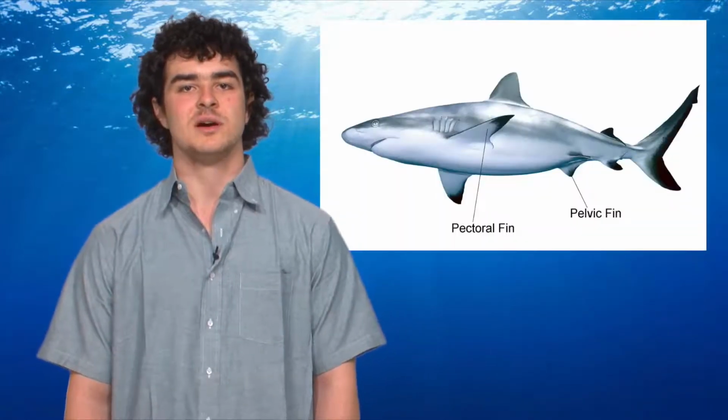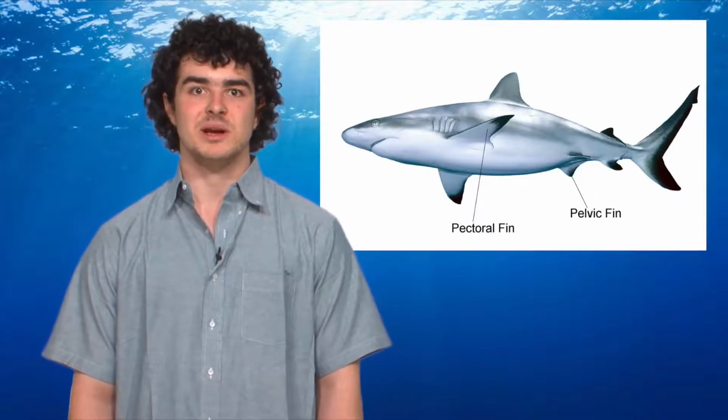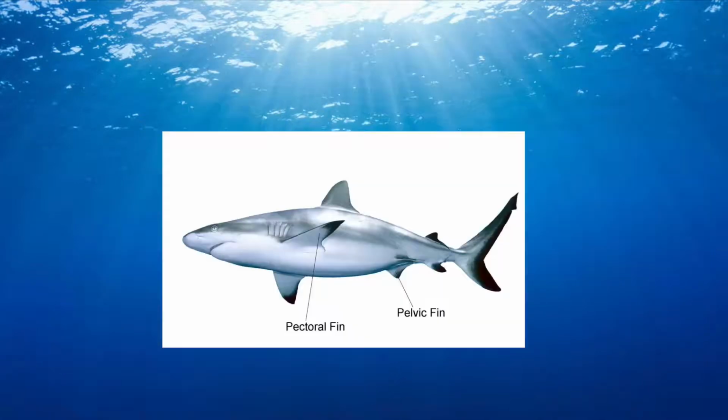The fins on the side of the shark's body, the pectoral fins, are turned to certain angles to change the direction of movement, similar to the way that an airplane can raise and lower its flaps to turn in a certain direction. These pectoral fins also generate vertical forces to keep the shark from sinking, just like how the flaps on an airplane turn down to raise the airplane off the ground.